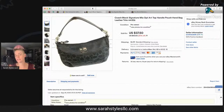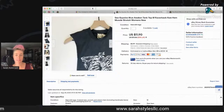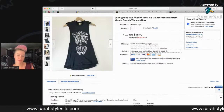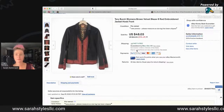And I just listed this. It's Coach. I knew it would sell a little bit higher. This was sold for that same price. I'm not surprised these sold right now. They're like perfect Halloween tops, right? And then the last one is this Tory Burch. It did sell for that $48.03. I woke up to it this morning.